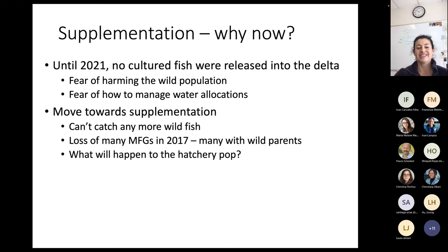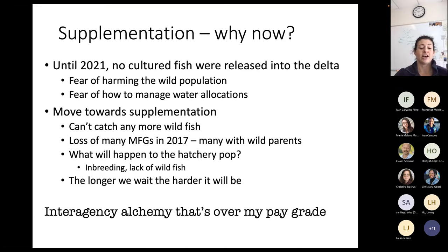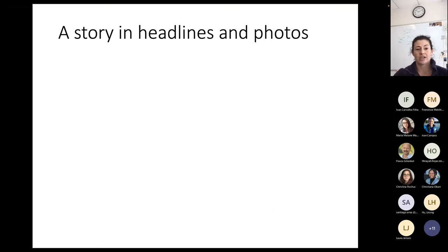The Delta smelt are not in the Delta anymore, they're hatchery smelt. So again, inbreeding and lack of wild fish, and people started to really realize the longer we wait, the harder it will be. And then also there's just interagency alchemy that is way over my pay grade. I don't know how these decisions are made or why they're made when they're made.